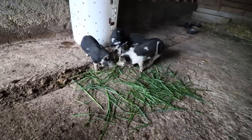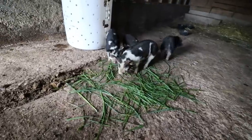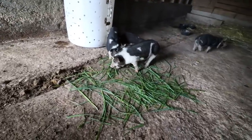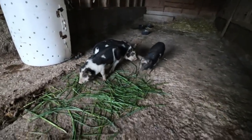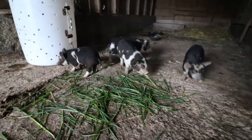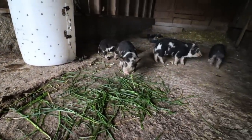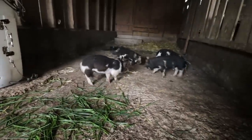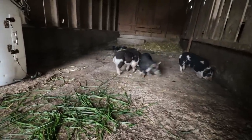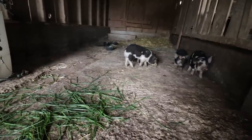And hearing them smack on food is just about as entertaining as listening to cows graze. So I can sit out here and watch these guys play. Like I said, they're 80 bucks. It's a little bit more expensive than feeder pigs should be. Actually, probably double the price. But like I said, piglets were hard to come by this year, and these are kind of a rare breed. So I'm willing to pay a little bit more for something that's hard to find.